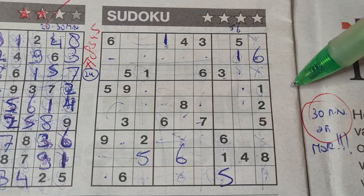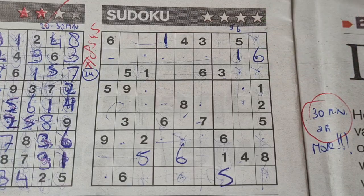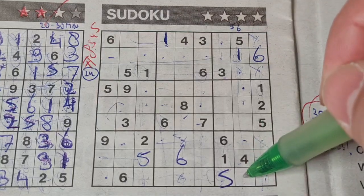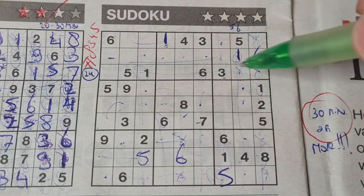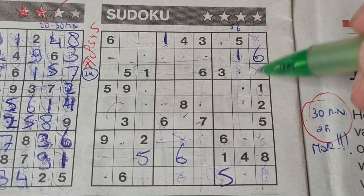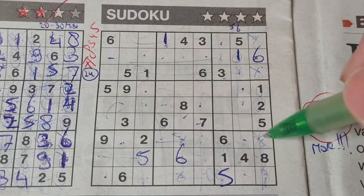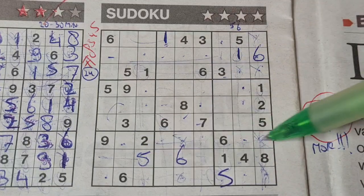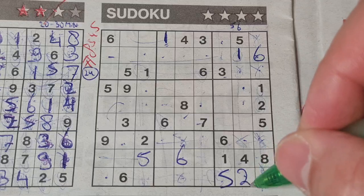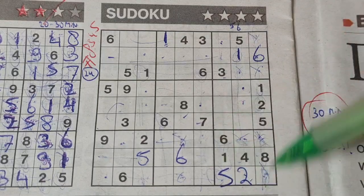3, 3. Well. Need a 2 here. Need a 2 there. 4 missing numbers in this big square. One of the missing numbers is 2. We have a 2 in this column. No 2 in these two boxes. We have a 2 in this row. No 2 in those two boxes. So 1 box left for the 2 in this big square. Should be there.